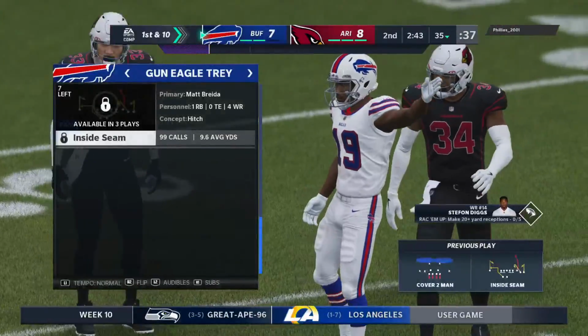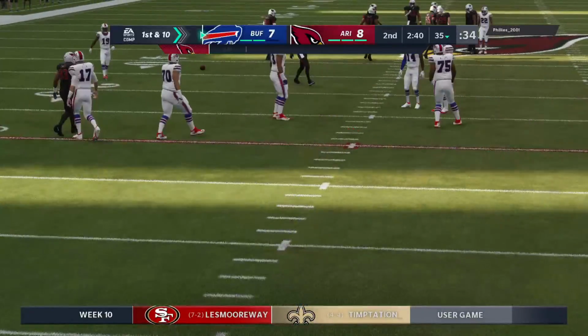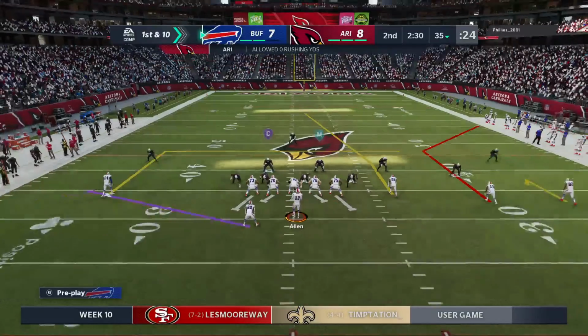And up to the 35 before they're able to knock him down. A gain of 16 yards right off the bat and a first down.